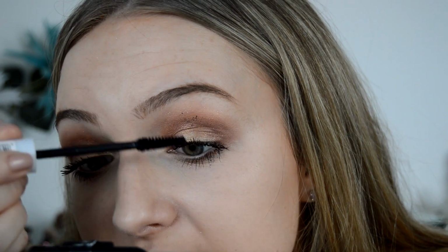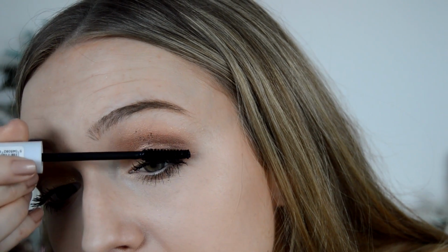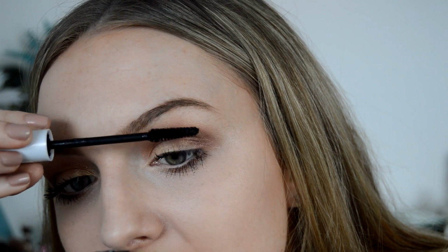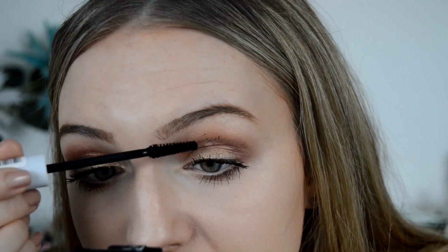If a mascara isn't making your lashes look as black or as thick as you want, then put the mascara on the back of your eyelashes and twirl it around, and it will really coat your lashes. Although you've got to be careful because some mascaras will go really clumpy when you do this, so you just have to make sure that it isn't a clumpy mascara that you're using. That is the eyes done, and I'm really happy with how they're looking.